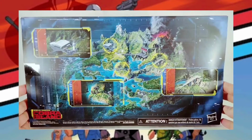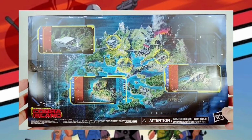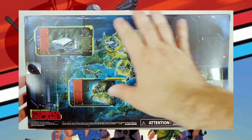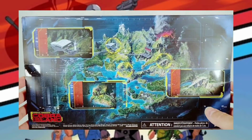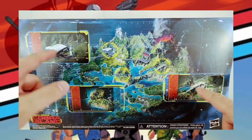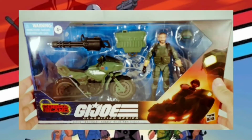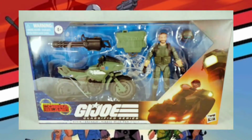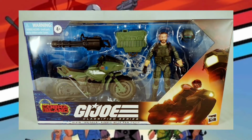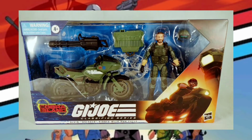And on the back, we have this picture of Cobra Island that we've seen a lot, and I think this is a really good picture of the island. On each box they have different things highlighted. I don't know if that's supposed to mean anything either, but I kind of dig that. But that's it for the packaging. It's nothing that we haven't seen before. So without further ado, let's get this open and we will take a look at the Cobra Island G.I. Joe Classified Series Breaker and the Ram.